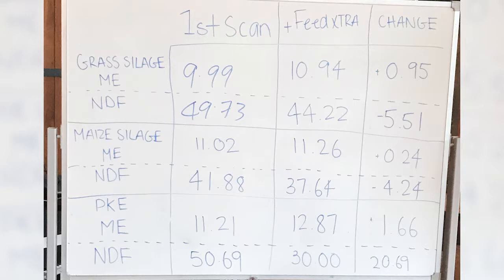Our maize silage, I'm not sure if you can see that from there, ME went up by 0.24. Remember, at the moment we're at 15-20 minutes, half an hour at most. We expect our maximum response at 3 hours, so this will go up to about 0.5. And our NDF reduction already is at 4 percentage points. Caroline is just doing the palm kernel, so we'll put those figures up during question time and we can address that a bit later on.